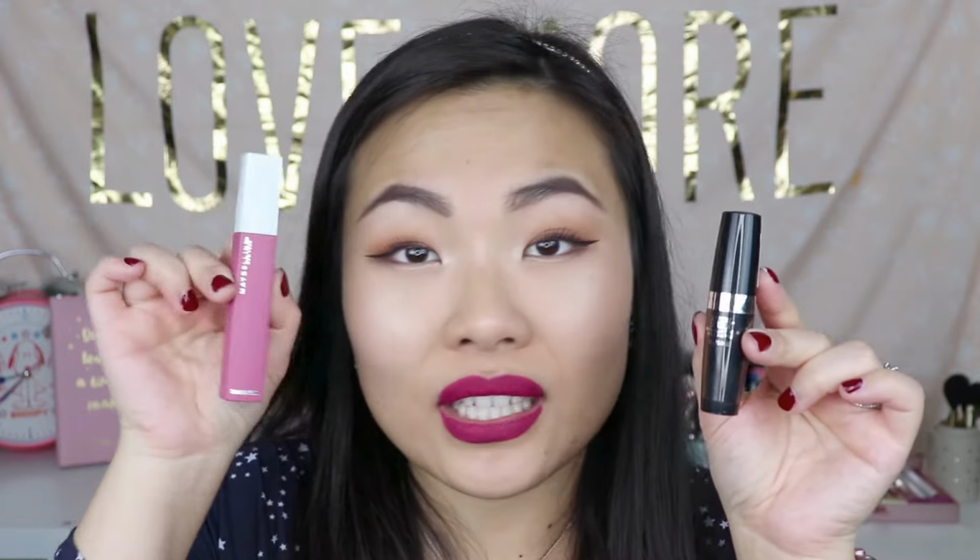But I didn't notice when I went to Target that along with this liquid lipstick, when it was on display, it also had this tiny little remover. Actually, I can show you. So this is the remover that's supposed to be used with this liquid lipstick when you're trying to remove it.